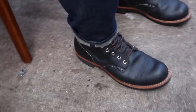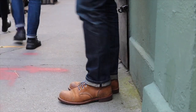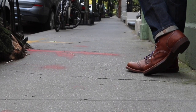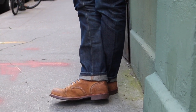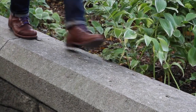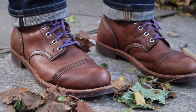They look fantastic broken in. They look fantastic brand new. I see these so many times on the streets of New York City, whether it's someone who's working on set, someone who just wears them to work. But for me, the Iron Ranger is just a spectacular boot. Great for travel, great for everyday wear. Just a beautiful, beautiful boot.